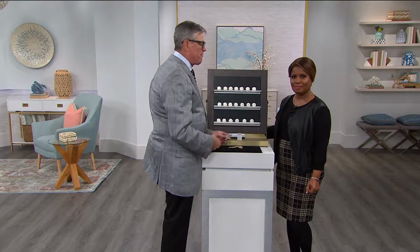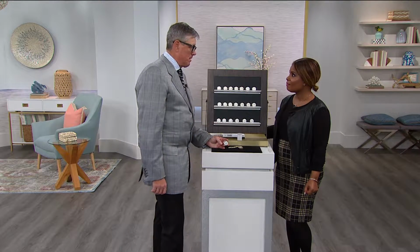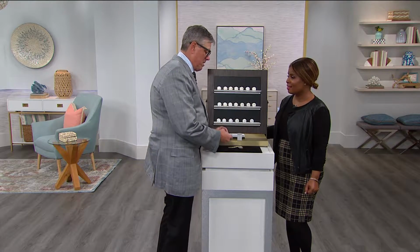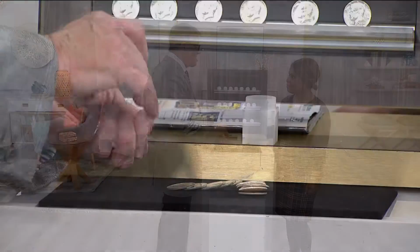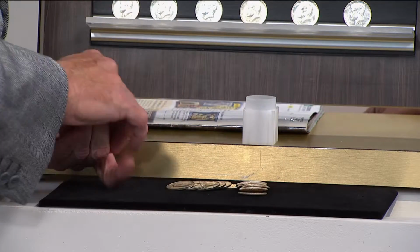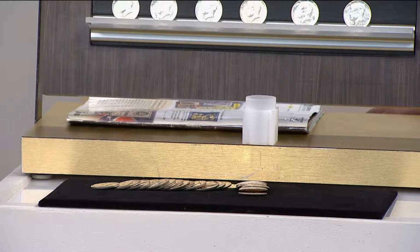In a single airing, we sold 50,000 coins. And I called him back and I said, do you have any more of these? He says, I have a few. I said, are they BUs? And he said, yeah. So you get 20 silver Kennedy $half, so basically $6 a piece.